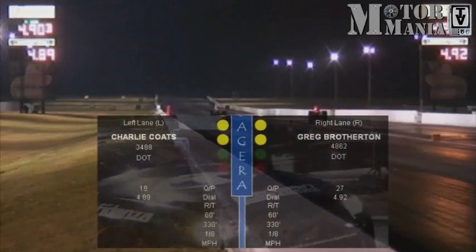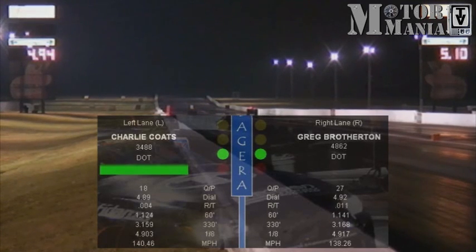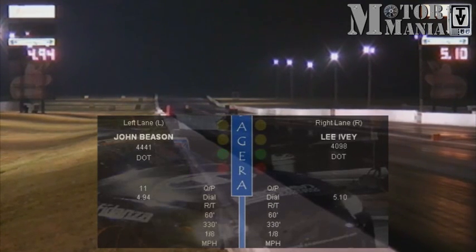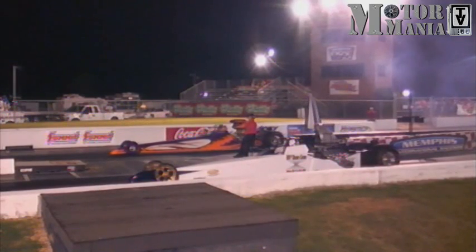Win light, left side, Coates took him out. Brotherton broke out by 3 thou. Margin of victory, 16 thou. Coates is a winner, moving on to the next round. Brotherton's night is done in his entry.